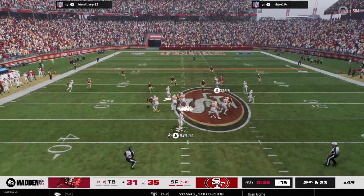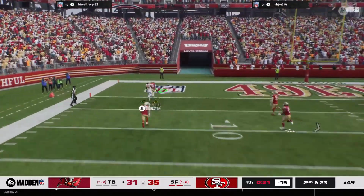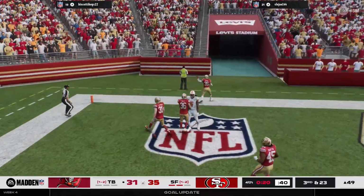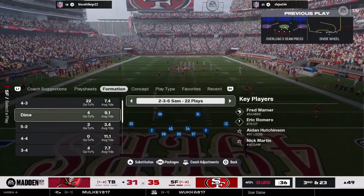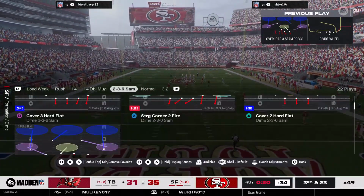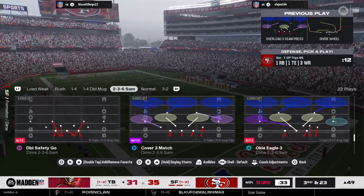Mayfield with a blitz coming. Going deep here for the end zone. This one is knocked away. A potential touchdown prevented. And now the offense has to make the long walk back to the line for third down. Great play defensively there to just get a hand in there and deny that touchdown.